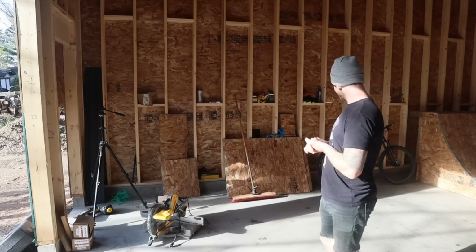Yeah, I don't know. There's probably not going to be another update on the big shed for a little while, because it'll just be siding has to go on and then a door, and then I can start building stuff in here. But I have a feeling it's still going to be a long process.